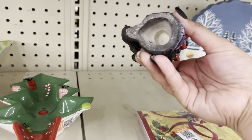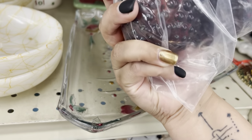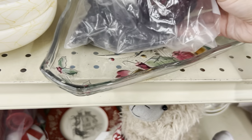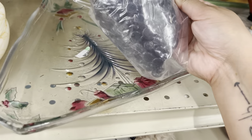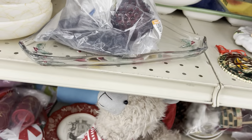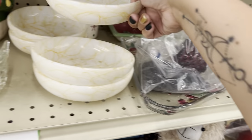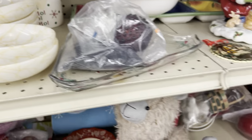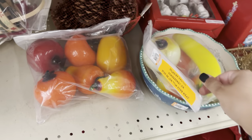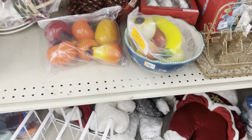He's so cute. This little skunk. There's some kind of amber fruit in here. Hobnail fruit. They want $5.99 for it, plus all these pebbles. I just wanted the hobnail fruit. Look at these. They're milk glass. Probably Hazel Atlas or something, but they must be something because they have them priced at like $5. These are $12.99 for all of these glass fruits.